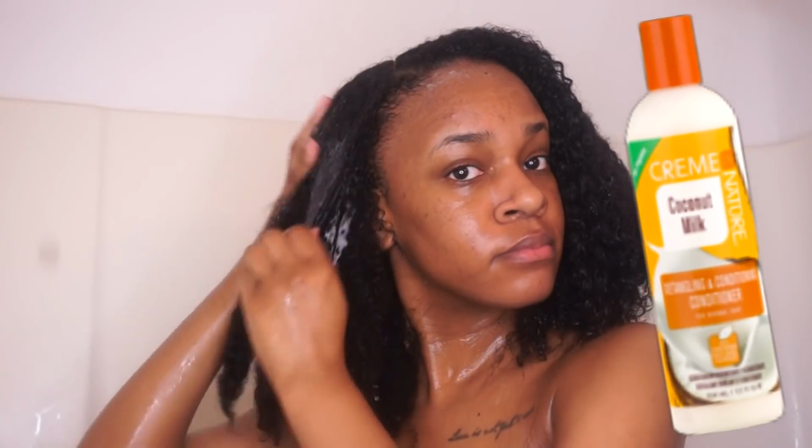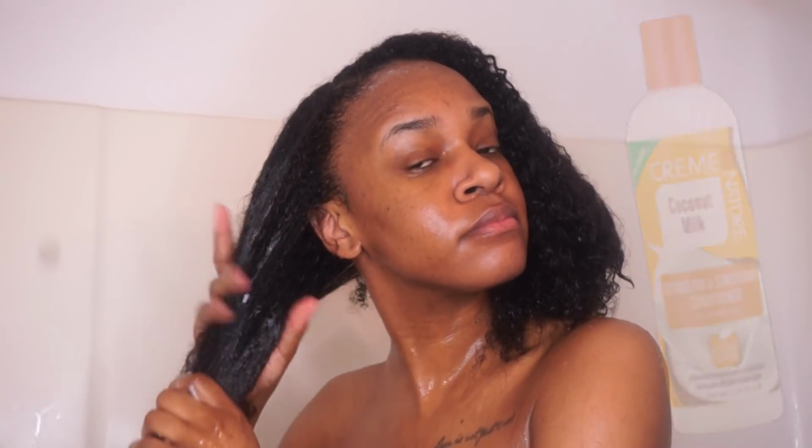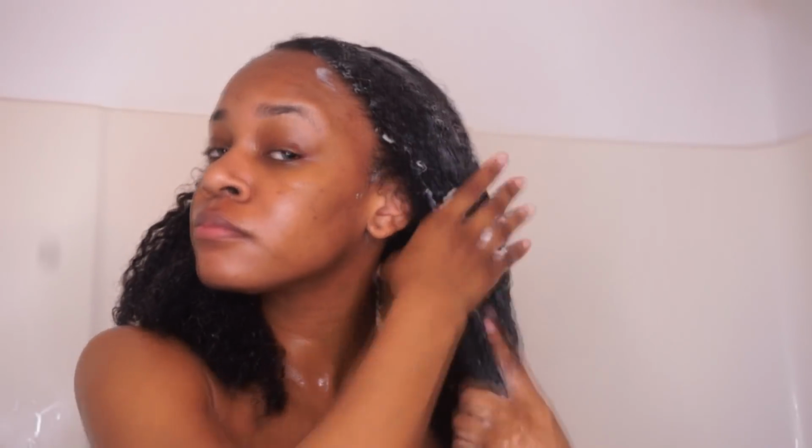Detangling and Conditioning Conditioner. Now, I told y'all earlier, I absolutely love this conditioner. It's gonna just melt my tangles away. So yeah, that's why I like to use this conditioner. I just apply it to my hair, get under the water a little bit so it can run the product through, and then it just helps to melt my tangles away. Makes my hair super soft. Yeah, I just love it.